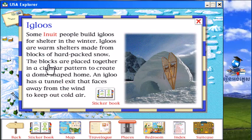Igloos. Some Inuit people build igloos for shelter in the winter. Igloos are warm shelters made from blocks of hard-packed snow. The blocks are placed together in a circular pattern to create a dome-shaped home. An igloo has a tunnel exit that faces away from the wind to keep out cold air.